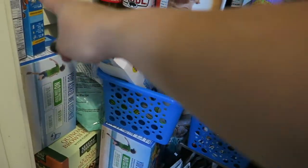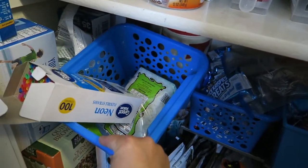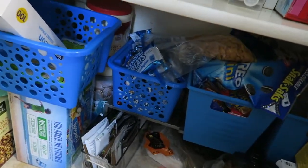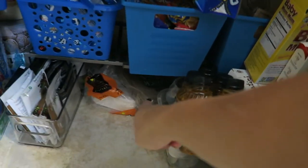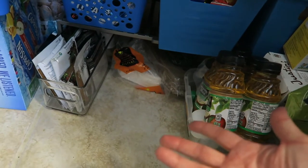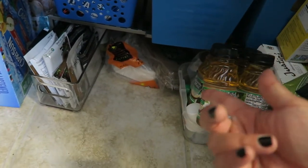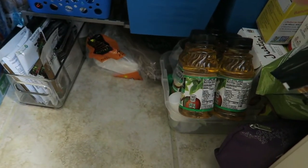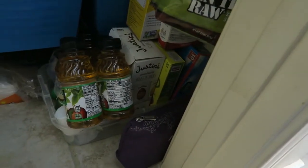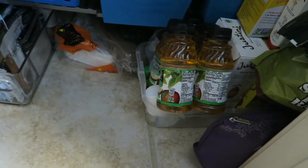Some fruit punch, extra mac and cheese in here. I have some coconut flakes and straws. Back there I have dough conditioner and extra creamer. Underneath I have lunch bags and coffee filters, which I don't really need anymore because we now have a Keurig, but I have them in case I bring my coffee maker out. Just some snacks and other fruit snacks that my mom got us a long time ago. Apple juice with applesauce underneath.